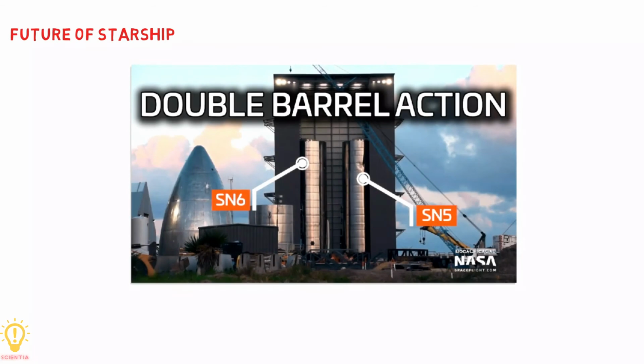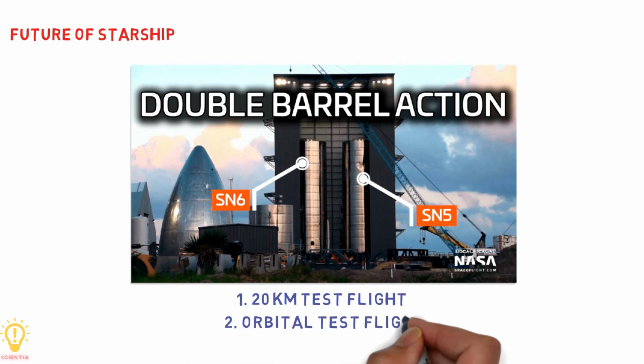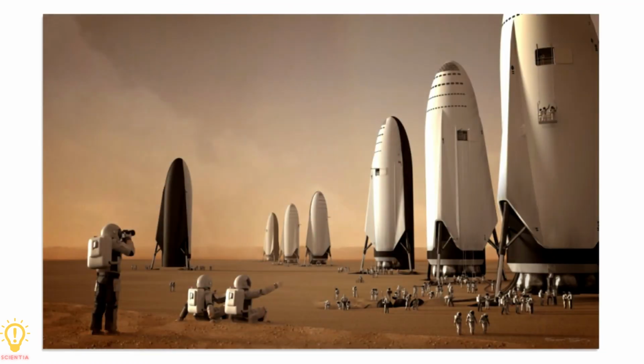Currently, Serial Number 5 and Serial Number 6 are undergoing construction. The future of Starship tests includes a 20 km test flight of Starship Serial Number 5 and the first orbital test flight before the end of 2020. Musk declared in June 2020 that the Starship is the top SpaceX priority. So, let's wait and see what SpaceX and Elon Musk can do in future to make humans a multiplanetary species.